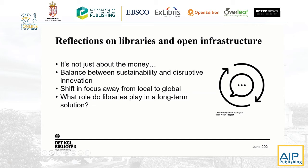Another question for me is around sustainability and disruption. How much should we be disrupting the existing scholarly communication ecosystem? How much should we be providing the building blocks, and is it even the library's role to be supporting the building blocks in terms of scholarly communications?